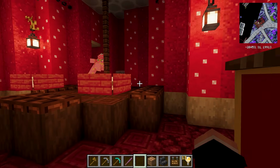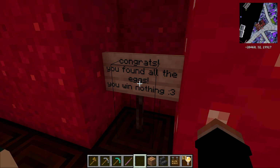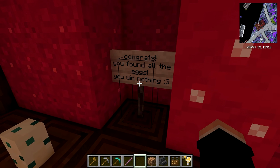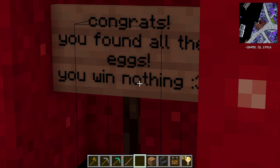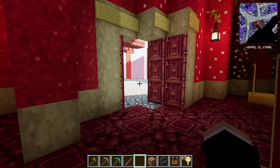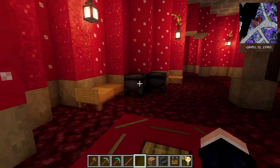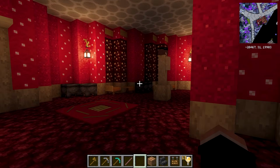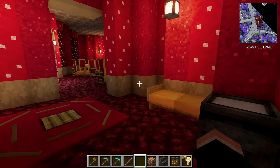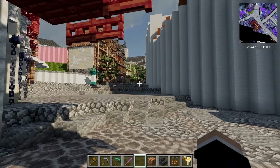Is there a back room? Can I go see the dancers? No, it's part of the Easter egg hunt. Congratulations, you found all the eggs. You win nothing. Good. Well, we found all the eggs, apparently. Right, let's leave this. Is there a side room? Hello? Okay, I feel like things get very, very shady in here. So let's leave before we encounter anyone.